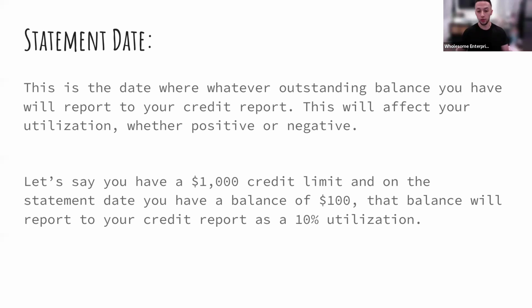Now, if you have other cards, your overall utilization is going to be factored in based off your total credit limit and your total balances for those credit cards. But let's say you have one credit card, it has a $1,000 credit limit. On the statement date, you have a $100 balance. That's what's going to report to the credit bureaus, Experian, Equifax, TransUnion, as a 10% utilization. That's actually not very bad. It's not going to make your score go down. But once you start creeping above the 30%, that's when your score will start to see a little bit of drop. And as you get closer to maxing out your card or your cards, if you have multiple cards and they're all maxed out, that's when your score is going to drop.